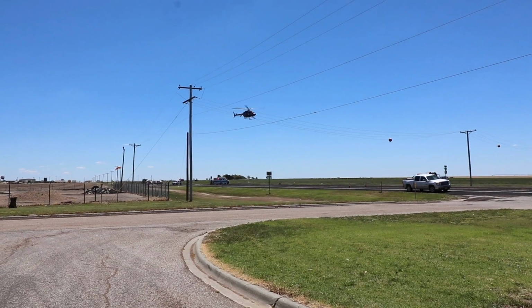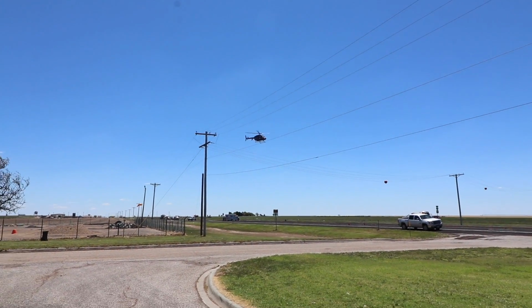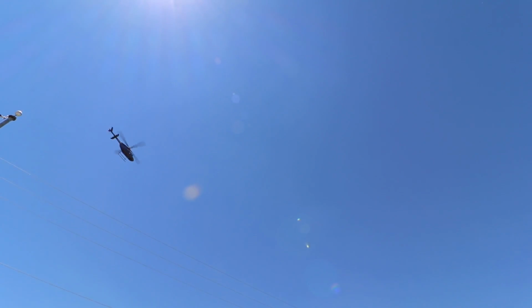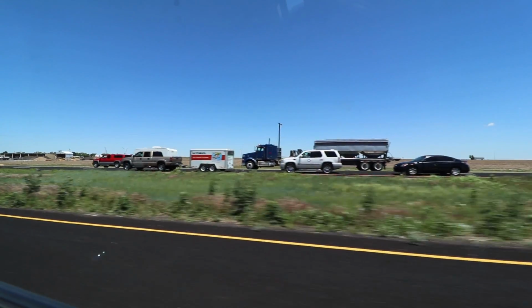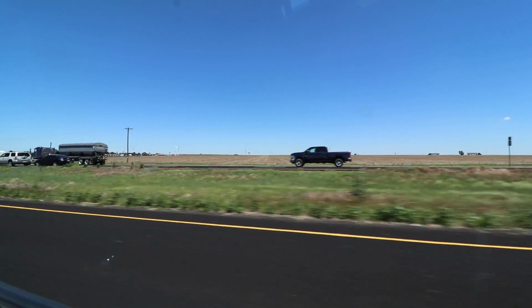Wow, look at that. Groom is so far out there, there's no hospital here. If you have an emergency, that's how you have to go. How about that? I just watched a helicopter take off on Route 66. That is definitely not something you see every day. A helicopter traffic jam.